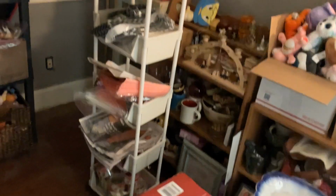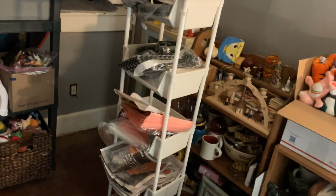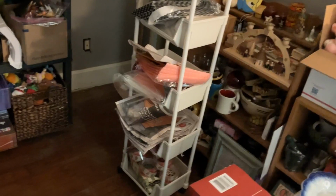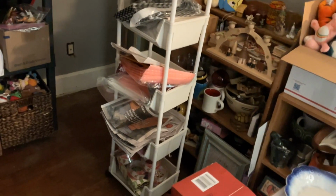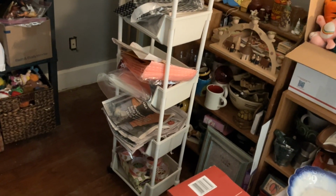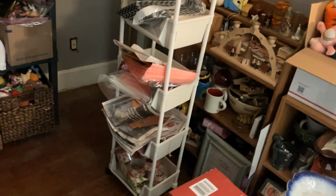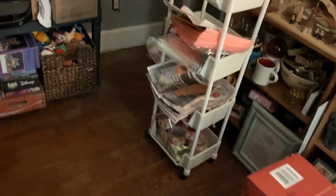This thing here, well, it's got some of my bubble mailers in it. A few different sizes. I've got some extra newspaper down there because I use the newspaper to wrap the stuff that I take to my booths in the antique mall until it pretty much is just falling apart, and then I'll get some more. So I keep extra in case I need it. And then there's all my tape at the bottom.